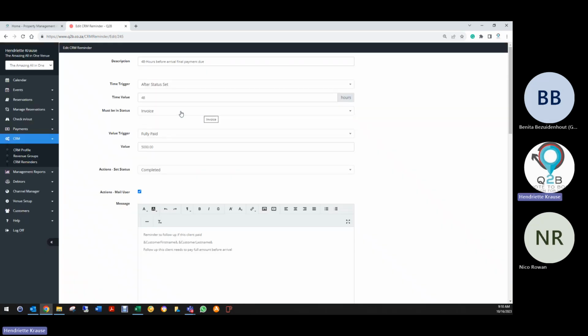And I said 48 hours before arrival, your final amount is due. So if the system sees there's a final amount still due on the invoice, it can automatically send out a reminder to them. This description here will be part of your subject on the email. So they can see 48 hours before arrival, final payment is due.